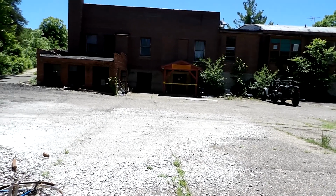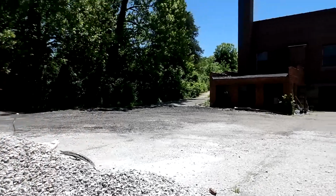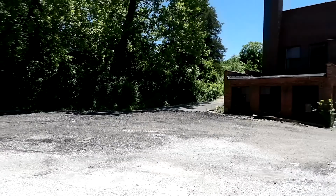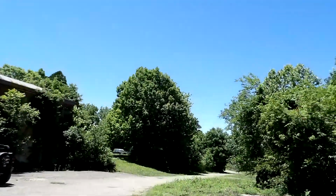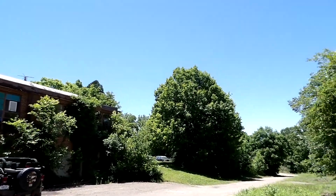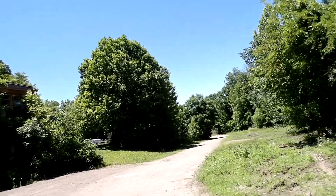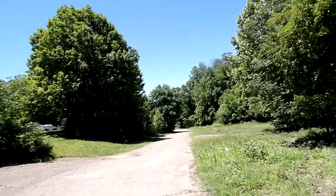So the only building we have left to do is the mansion, which we can use this if we need to. Get the flashlight. Okay, there's a hearse sitting over here. All right, you can go ahead and head back. I'll be there just a minute.